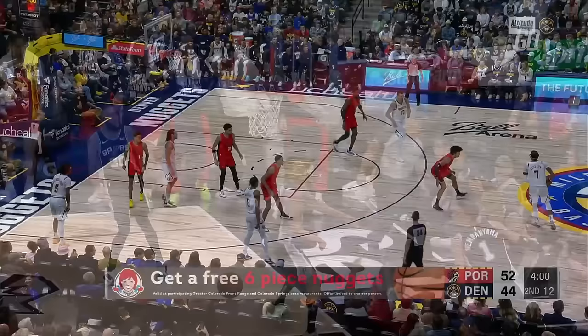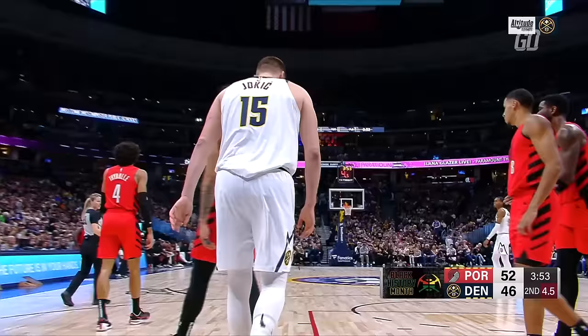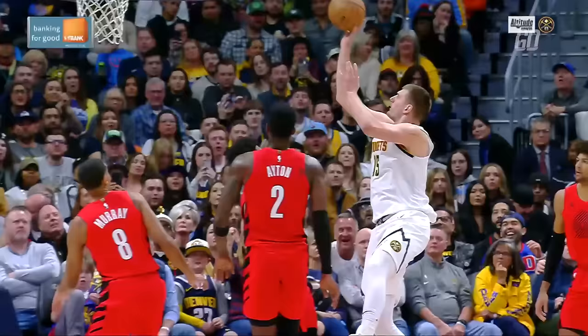Just under 4 minutes to play. Second quarter. Jokic. And there's the fake of the century right there. This is the pump fake of the century. That's Larry Bird right there. He aimed down for sure. That was it. Kamara, they kept him in there, did a little gamble with him.